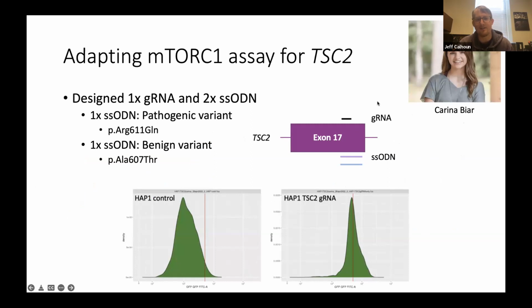And this is ongoing work, so this is going to be her honors thesis. So I don't have a ton to show, but I did want to mention that we were able to see that, at least by FACS, if you compare HAP1 control cells, these cells, even without amino acid starvation, mostly have relatively low mTOR activity. So you can see they're left shifted relative to this standard red line that I'm drawing here.